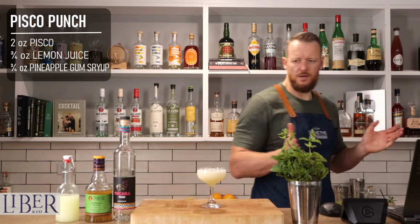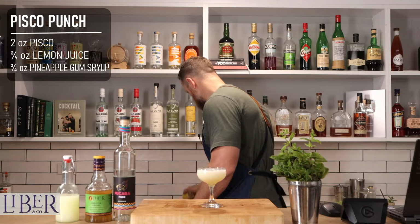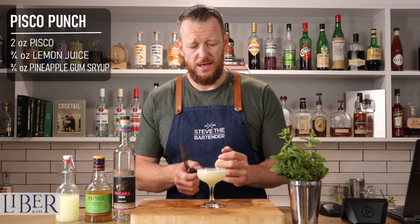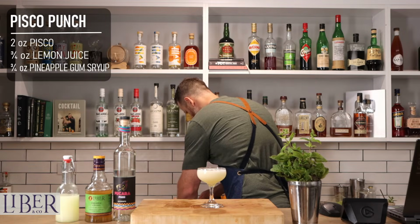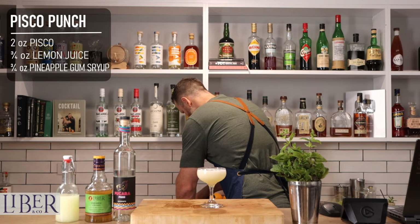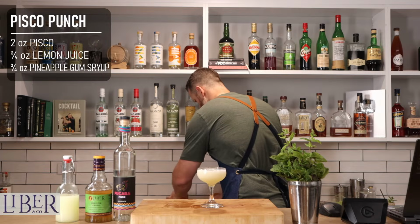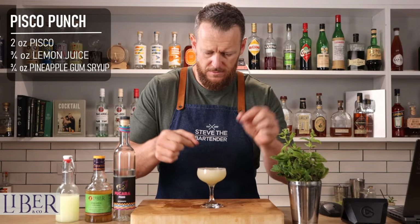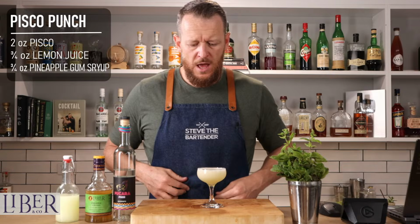All right, guys, we're getting to the tail end. As far as garnish goes, you could do a twist if you like. Otherwise, a wheel, dehydrated lemon or fresh, completely up to you. Sat in the center, dropped in.